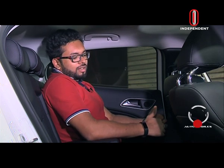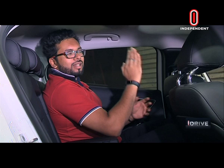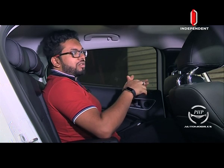Second row seating, I would expect more from Mercedes. It's good by all means, but my expectation of Mercedes is too high. I'm sitting here, and the seats are a bit too inclined, and the flip side is that there's no recline option in this particular vehicle. If there were, it would be good, I could sit with an arm rest. The seats are fine, leather interior.